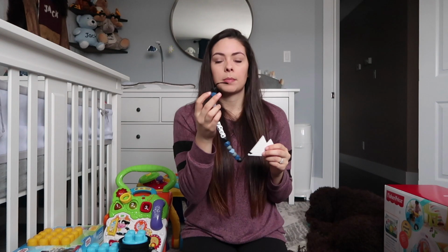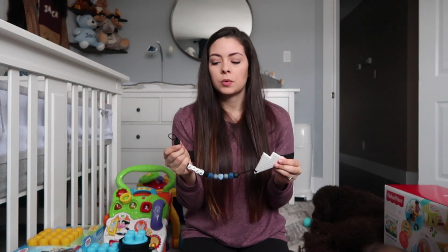The other one I have has a pacifier clip on the end of it. But I found that he chewed on that piece a lot. So I asked her to just leave it as a string, because I don't like him chewing on that thing, because if it nips, it could nip his lip or something. So yeah, I think that's everything I have for him here.